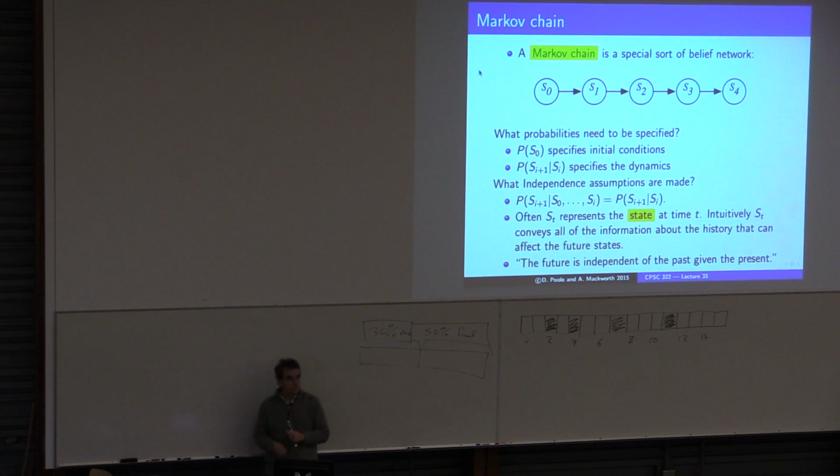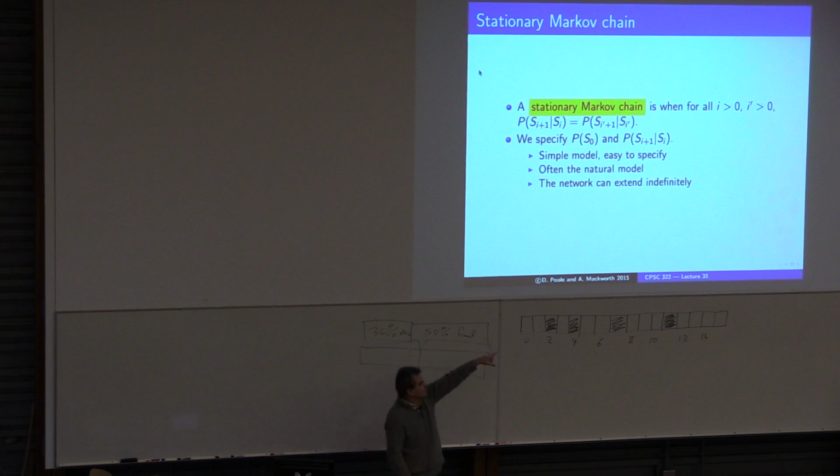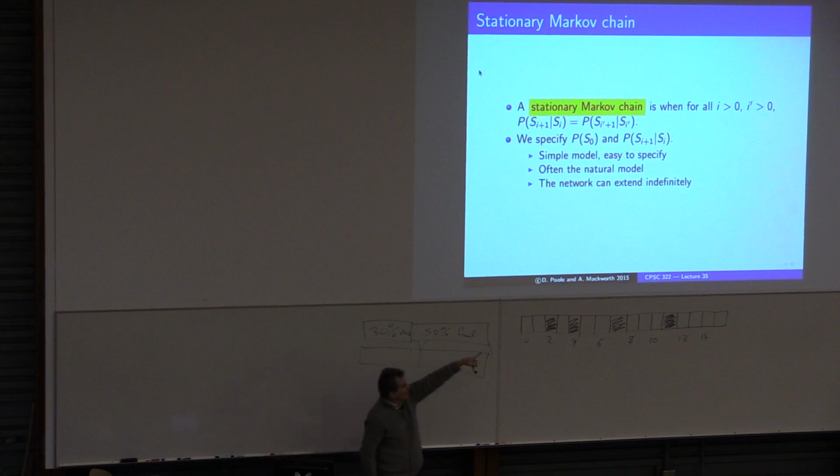So this is sort of a simple model. What we're going to do is something called a stationary Markov chain. It says the transition probabilities don't depend on the time. So how the world works doesn't depend on the time. It works the same at time 5 as it does at time 500. So the probability of S_{i+1} given S_i is the same for different i's. The world works the same now as it does at other times.